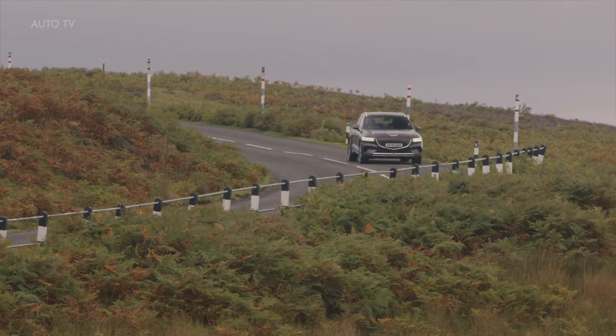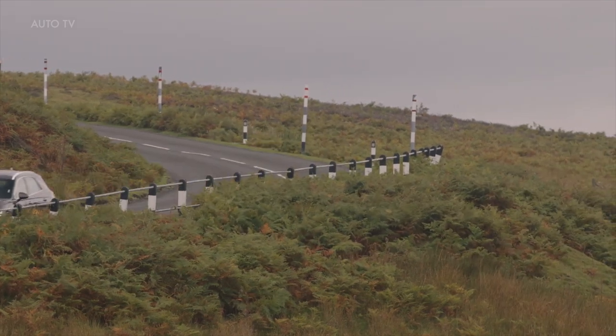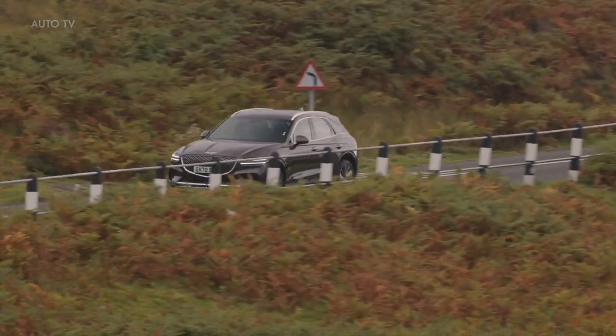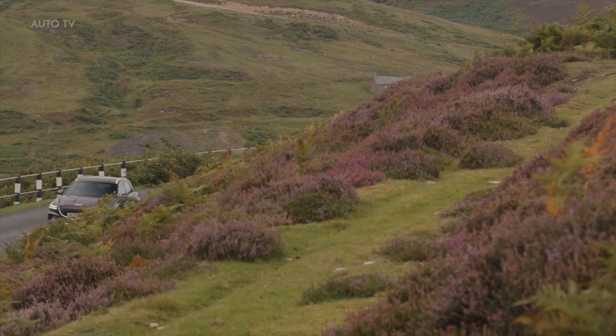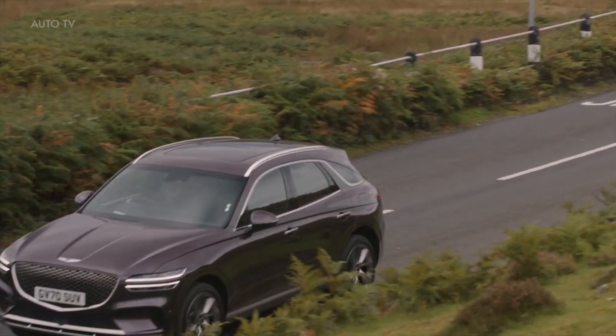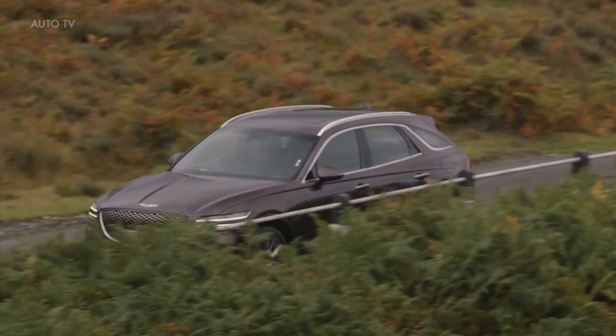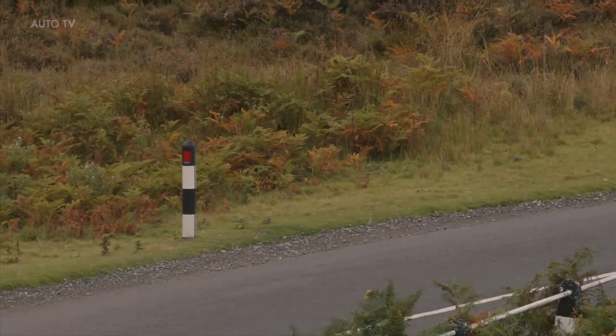Genesis has been steadily improving the quality, performance and refinement of its vehicles over the short time since the brand was established. The 2022 GV70 is a clear example that it's capable of challenging Audi, BMW, and Mercedes-Benz. Check out the categories of our expert rating to get our test team's full report on this new luxury SUV.